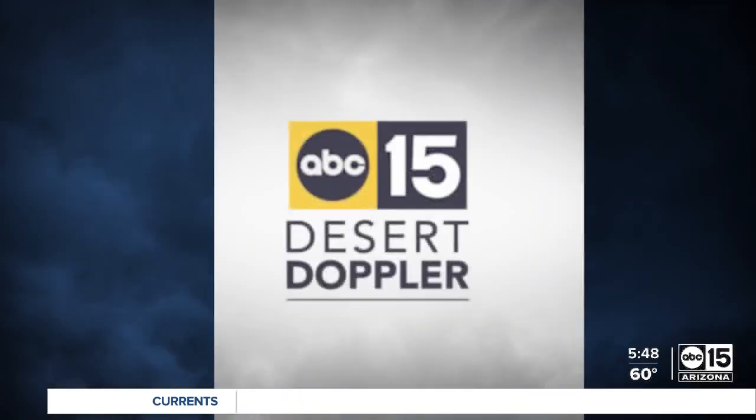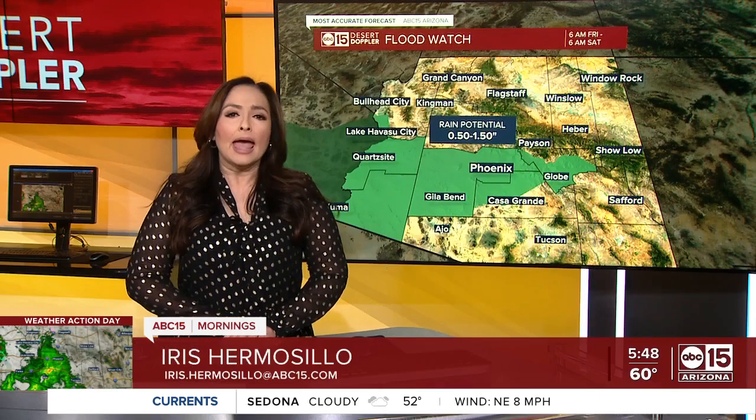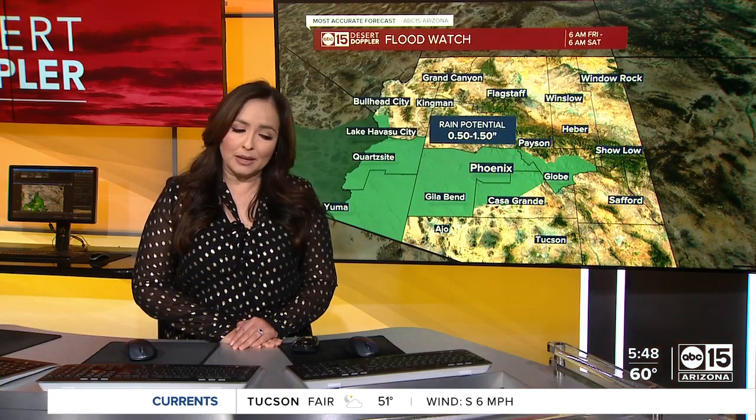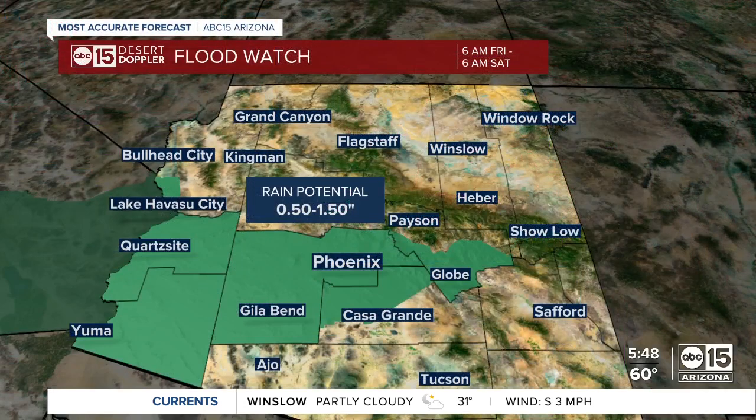Showers really start to move into the valley after 4 o'clock this morning. Now 5:48 is the time, and we are seeing that rain spread further and further into the Phoenix metro area and beyond. We are officially under a flood watch starting at 6 a.m. So in just a little over 10 minutes for that flood watch to kick in, and it's going to remain in effect through tonight into early tomorrow morning, as we still anticipate maybe more than an inch of rain in some of these communities, including some valley neighborhoods.